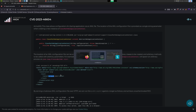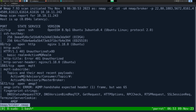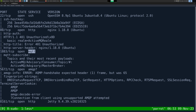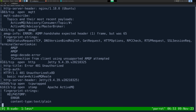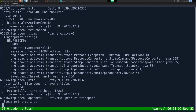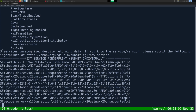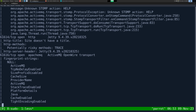So knowing that, let's make sure 61616 is open. So let's go back to our nmap that we reran, and we're going to have a lot more information, right? So we have the MQTT. I'm guessing this is a transport port. AMQP. 8161, this is running Jetty. 44509, 61613, 61614. And I think this last one was 61616, which is the OpenWire transport. So this will allow us potentially to exploit it if it is vulnerable.